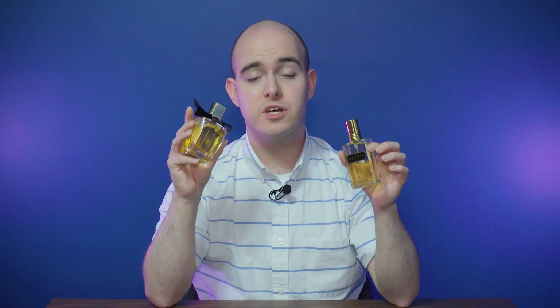But Aramis, to me, is a little more softer than Cabochard, and it's because of the florals and the aldehydes in this one. However, I still think both of these are very wearable, and not just for women to wear this one, but I think men can also wear Cabochard just as easily as Aramis. I think Cabochard has, again, more floral take on Aramis.